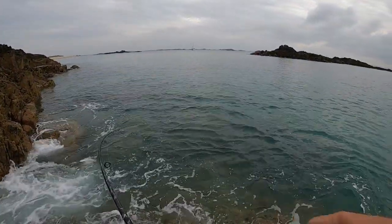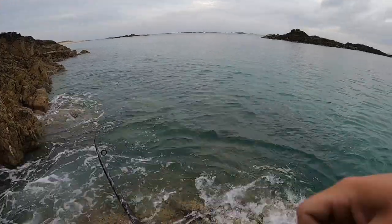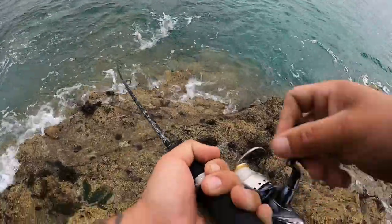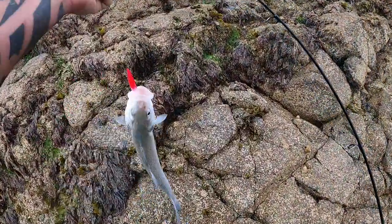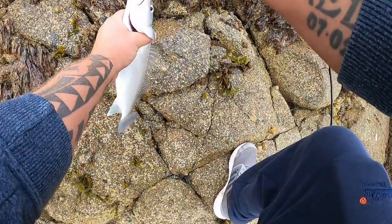Right, guys, we fish on again. Bass number two, this one. This one feels like a bit of a better one. Another nice fish there, guys. Beautiful fish. Lovely to see.